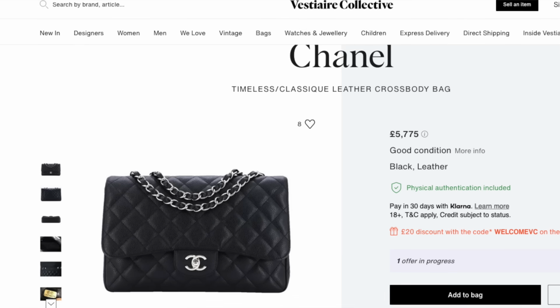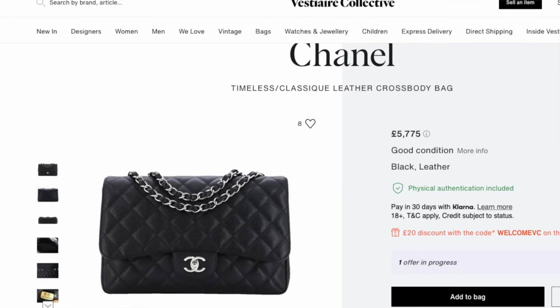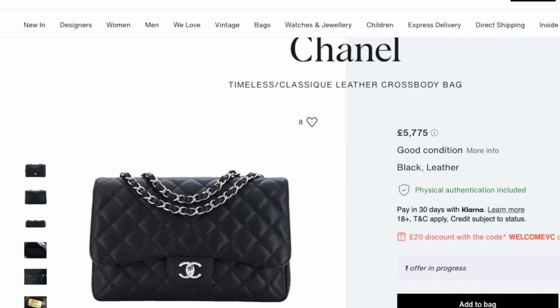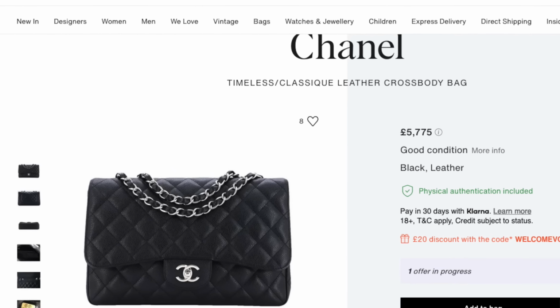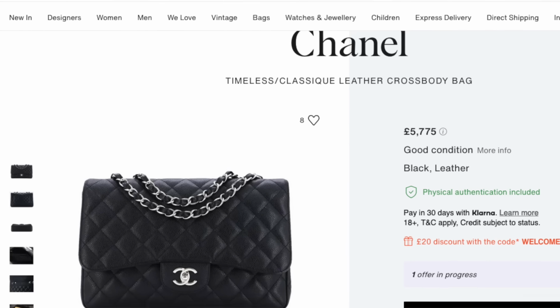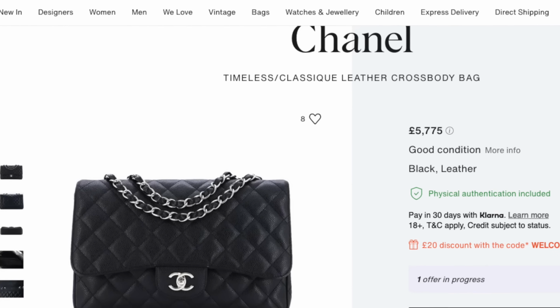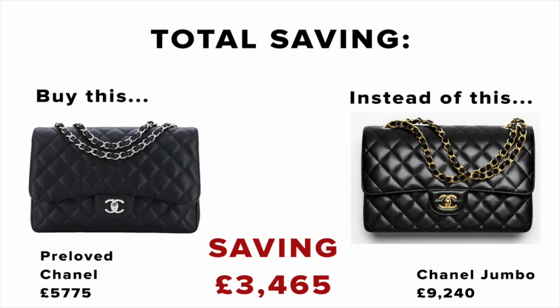I've got an example here that I want to share with you. This is a jumbo classic flap and it is £5,775. To put that in context, I actually thought the jumbo was like 10k or over, but I've looked on the website, which is not an easy website to navigate, let me tell you. And actually the price of this bag is £9,240. So if you were to go and buy the Preloved one at £5,775, do you know how much you'd be saving?